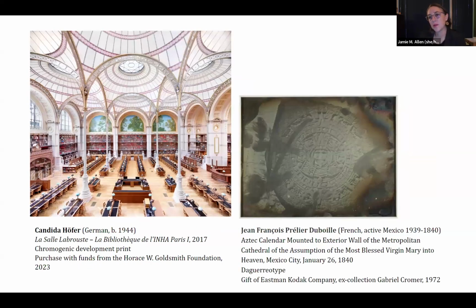And also structures, well, I guess I'll say the structures of knowledge, right? The way that knowledge is passed through photography. In this case, these two objects, the Candida Hofer and the Doublier daguerreotype on the right, are very different sizes. When you come and see them in person, the Hofer is very large, the Doublier is very small. And they're both trying to relay some aspect of our world that not all of us can go and see. So it's really fantastic to look at how these objects are being compared in the exhibition as well.